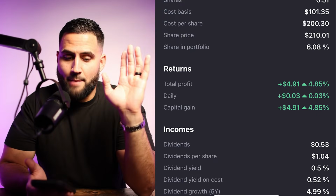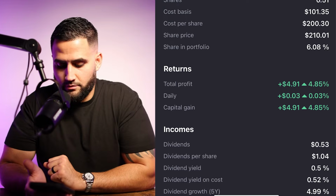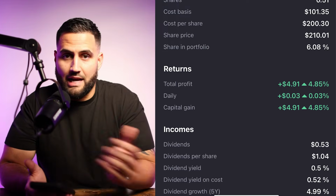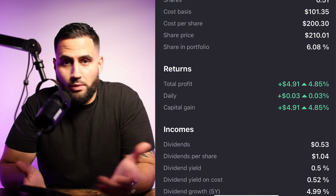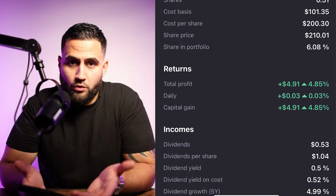One nice little feature about Apple is that they do have a dividend growth rate of 4.99% over the last 5 years. And their dividend yield is just about 0.5%. And again, this is not a big cash flow play within the portfolio. This is for the growth side of the portfolio.